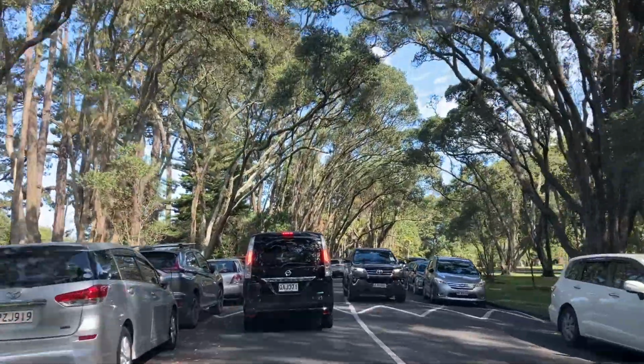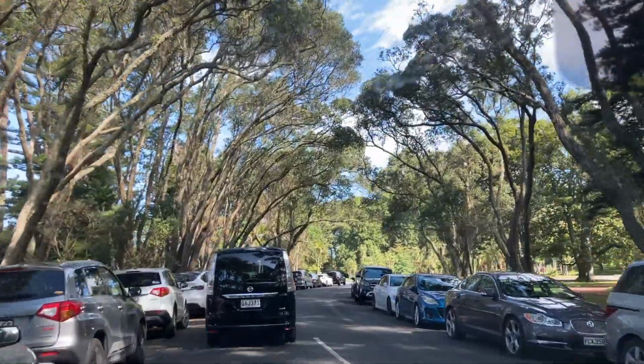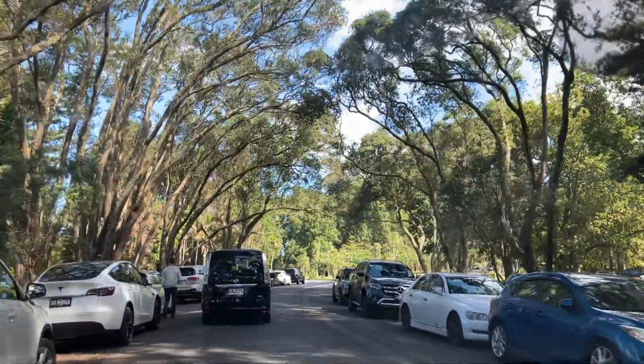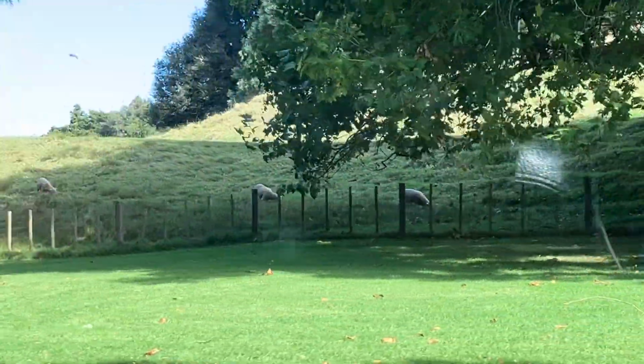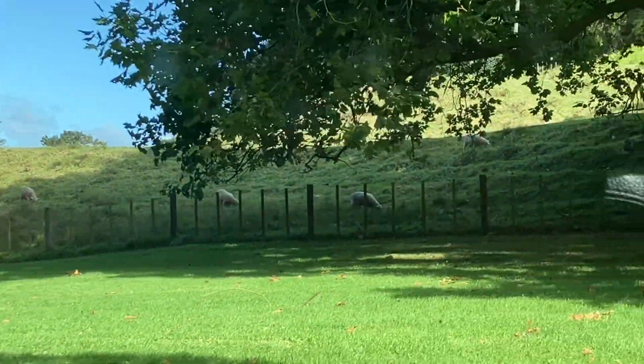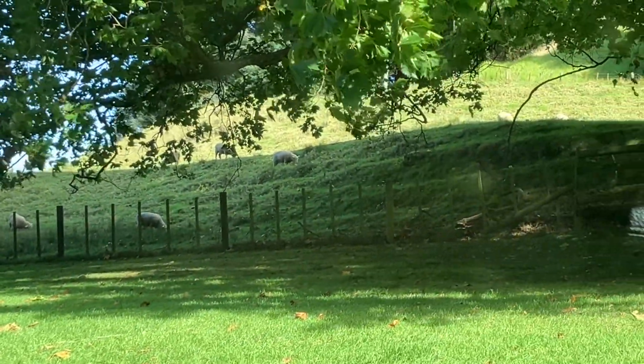But before that, I just wanted to show you the streets of Auckland because I thought it was so beautiful, so green. The whole country is just super green and beautiful, and I am not talking about just certain areas. Pretty much everywhere is green and lush because it rains so much. And there are sheep everywhere.